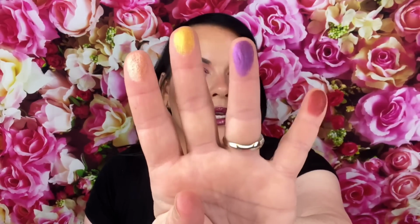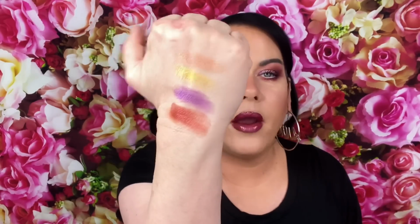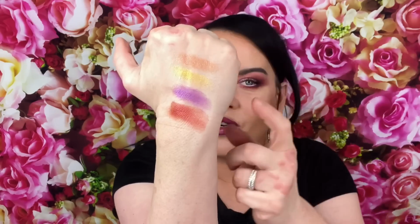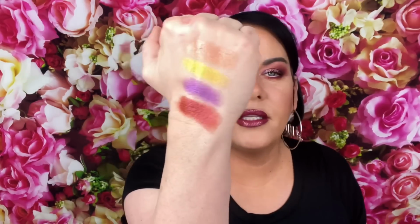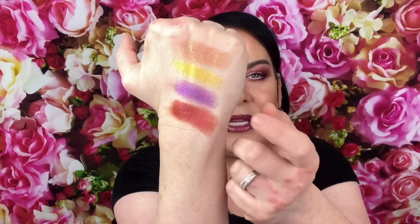All right, so there are the 4 shimmers. There's 5 altogether, but there's 4 right here. All right, so that's going in one time. They're not really pigmented, but I'm gonna go in with the second layer and build it up so that way you guys can see the color. Okay, so that's going in for the second time. So these 2 shades aren't as pigmented as this. I wish the yellow was more popping.